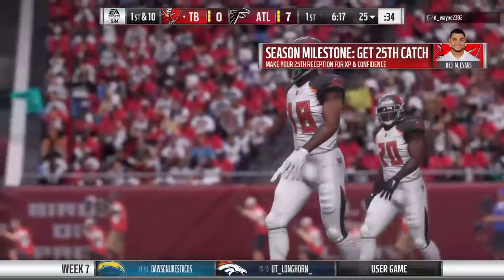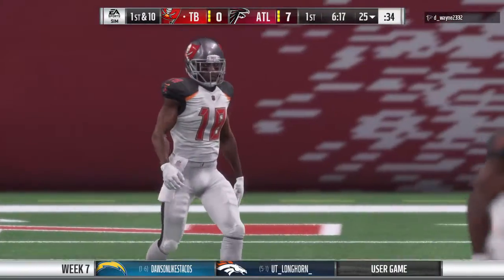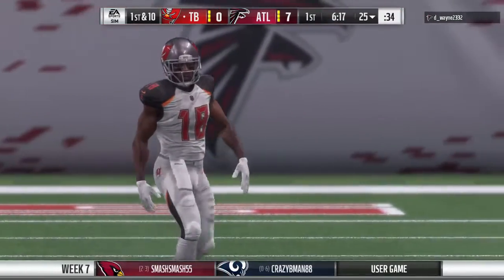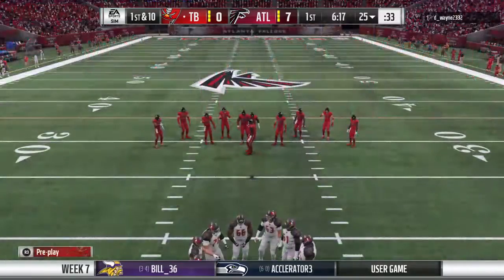And following the interception, just any interception, are you a little bit more cautious when you start that next drive, or no, you just throw that out the window? I think you are. I don't think that there's any way you can run back out there and go, totally didn't affect me. Let's just go ahead and be loose with the football again.